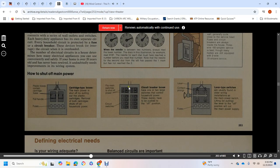How to shut off the main power breaker. A plastic box containing cartridge fuses with pull handles: shut off the main power by pulling the plastic cartridge. Remove both cartridges to shut off the household power.